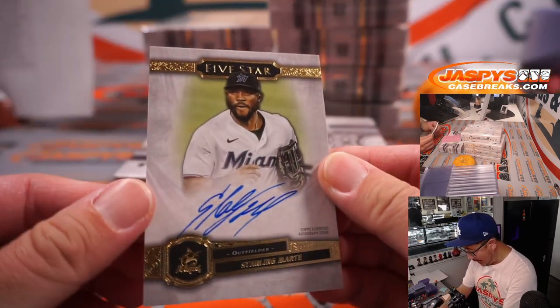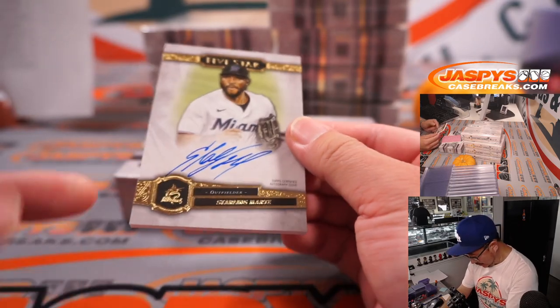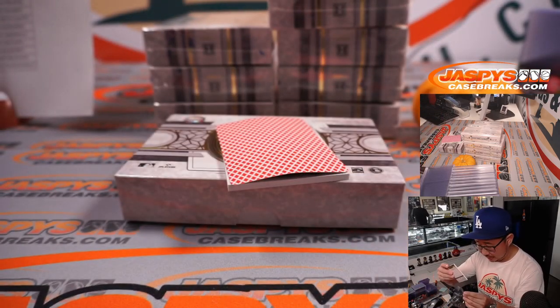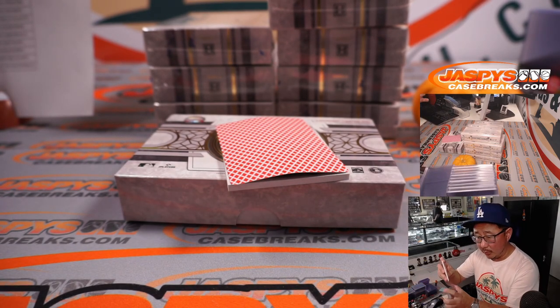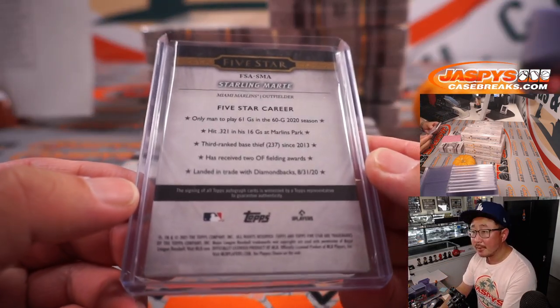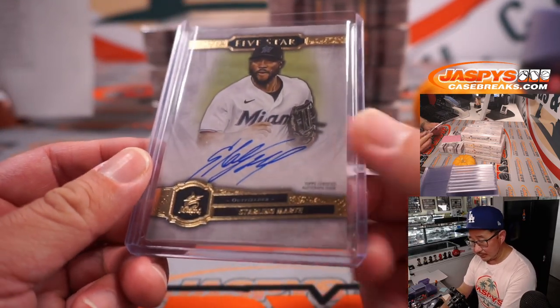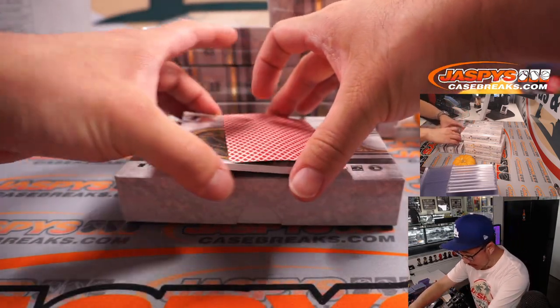Our first one out of the gate, Starling Marte. Kind of like that new design right here, the big logo and the name right across the bottom. That'll be for Joe and the Marlins. It gives you some information about his career, 5-star points. Joe M. with the Miami Marlins, got the Marlins straight up.